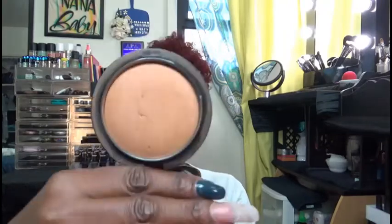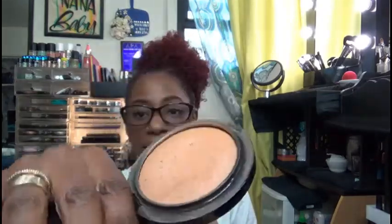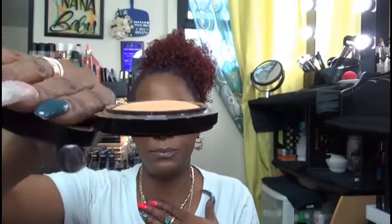I pulled out my matte MSF in the color dark. You guys see that, and look, it's practically flat. I got to tilt it towards you just so that you can see. So that is the MSF in dark, and that is what I will be using as my powders.